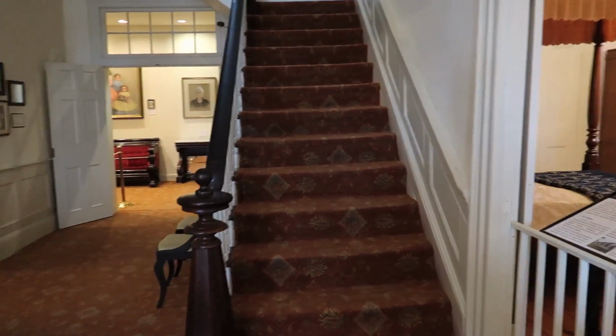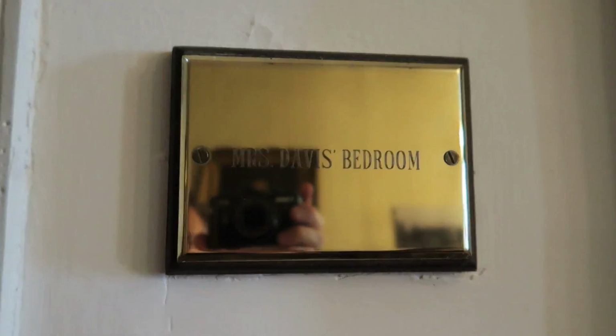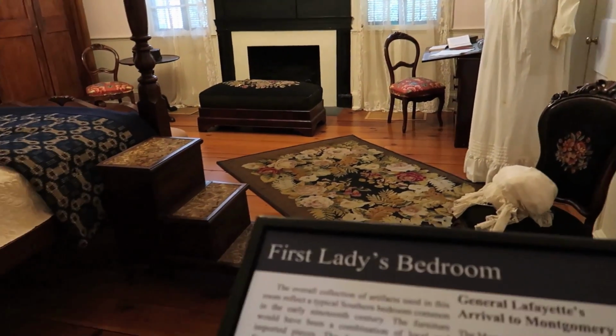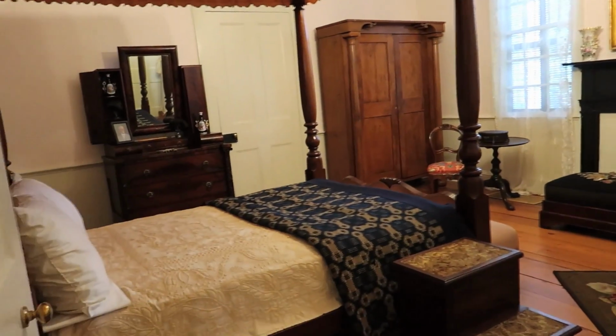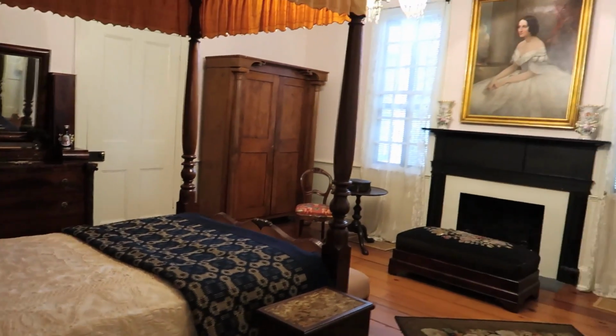But apparently she has her own bedroom. Yeah, his wife did not sleep with him. Well, that was popular back then, especially if you had money. Mrs. Davis' bedroom. They were always adjoining. This is the First Lady's bedroom. They are right next to each other, and they have a doorway to each. Kind of like the kings and queens of Europe. They all did the same thing. They had adjoining suites, but they only slept together when they wanted to.